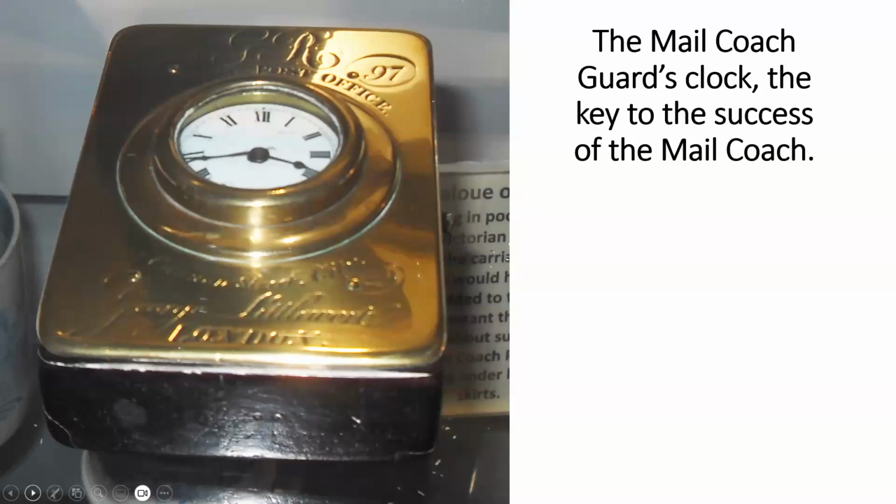This is a lockable clock. This was one of the keys to the success of the mail coaches. The guard was given this when he left the post office, and he couldn't interfere with the time of it. And the mail coaches had to run to a strict timetable and were fined if they didn't keep the time.